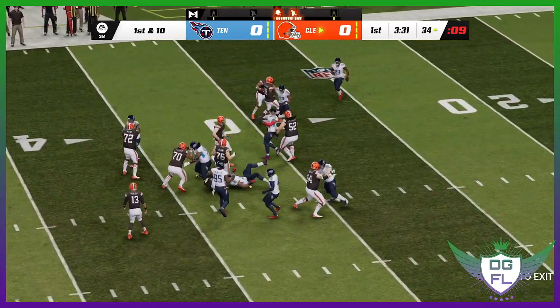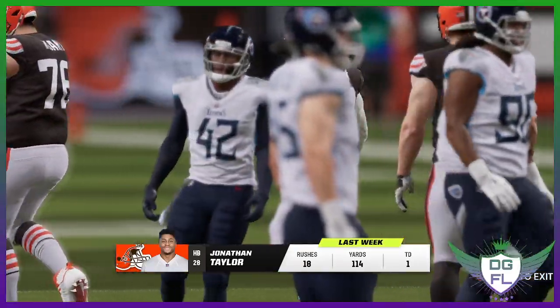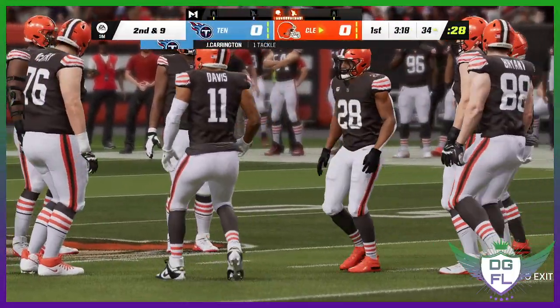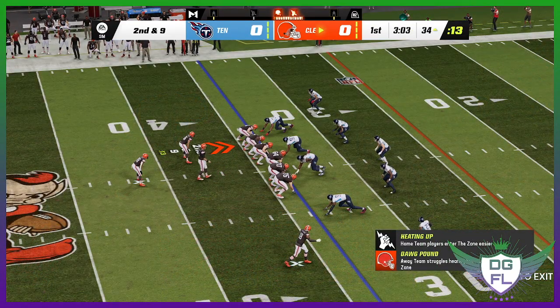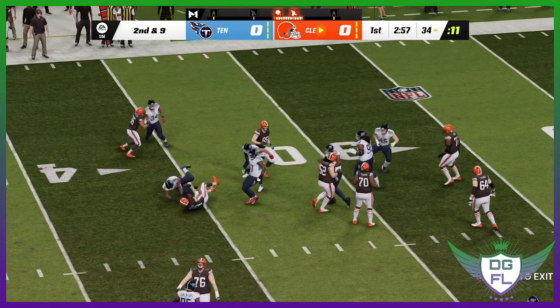They'll run. This is Jonathan Taylor. And he'll be taken down at the 34. The numbers for him from a week ago: 18 carries, 114 yards, and a score. So coming off the opener where they established the run and established it well, their goal is to make sure that the trend continues and to serve notice to the rest of the league that they might be a run-first team. They go to the ground again with Taylor.